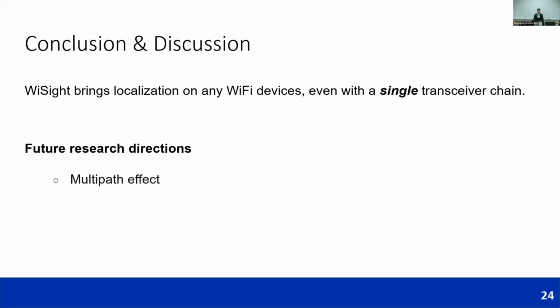There are also a few future research directions, like how we can deal with the multipath effect, how we can improve the FSA scanning range with limited bandwidth, and how we can integrate it into other applications.